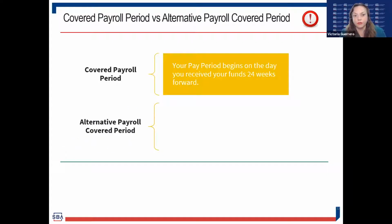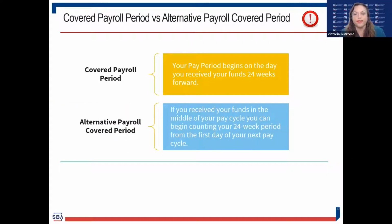Alternative covered payroll period, or payroll covered period, means that your funds were received in the middle of your payroll cycle. So you need to wait until your next payroll cycle begins in order to start using those funds. And then you can start counting your weeks moving forward. So if you fall under that category, you want to utilize your alternative payroll covered period when you're filling out the application. So your first step is to decide which category you fall under.